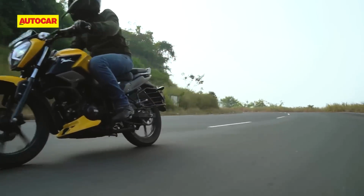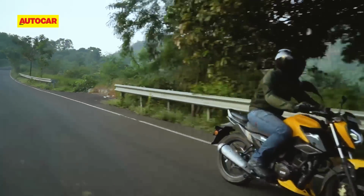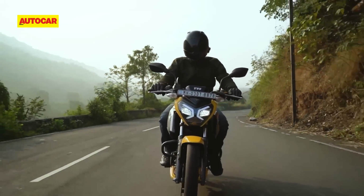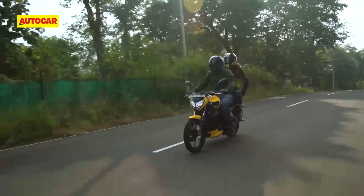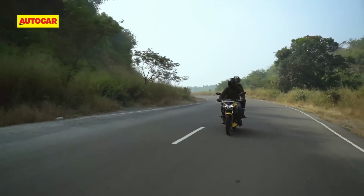The commuter space is full of motorcycles with flat single-piece seats. While that does improve room, especially in terms of length, they're generally not as supportive or stylish as split-seat setups. The Raider seats are supportive and well padded. We tried the motorcycle with a pillion, and neither of us had any complaints.